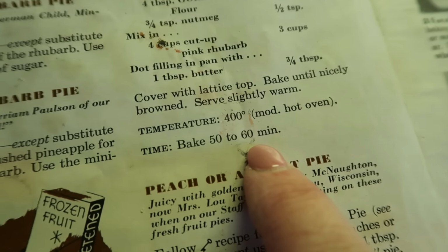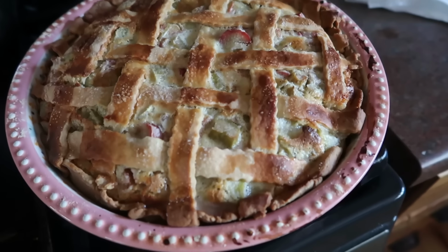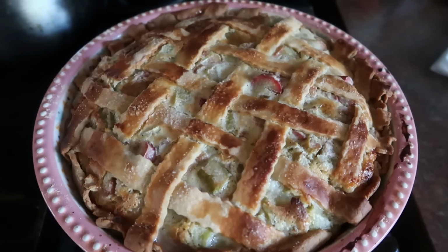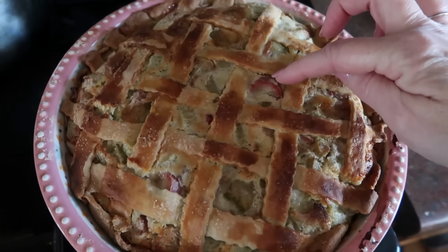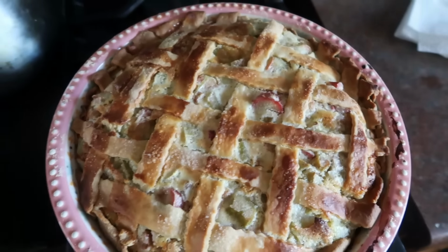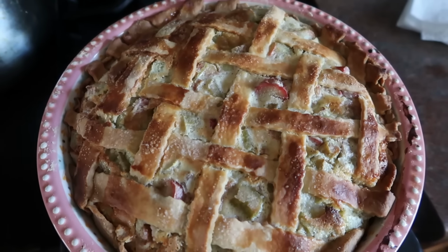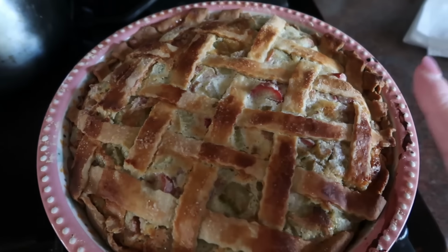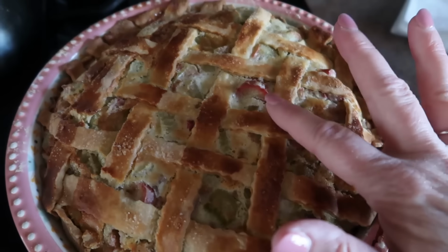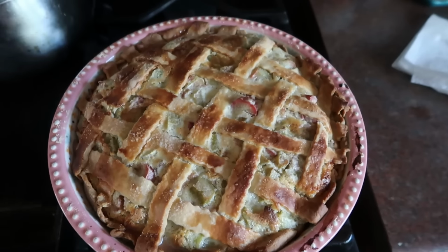I'm going to err on longer just because I do like my crust to get nice and dark, but we'll check it at 50. Wow, this rhubarb custard pie just came out of the oven, and can that get any prettier? That is so pretty. I love the little bits of the pink rhubarb sticking out. I actually was surprised at how puffed up it got. So I'll be interested to see if, as it cools, it kind of sinks back down a little bit. Wow, that is so pretty.